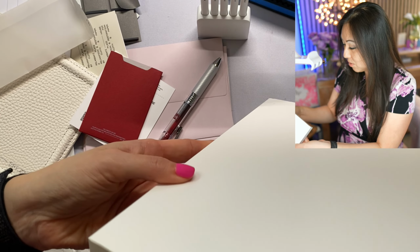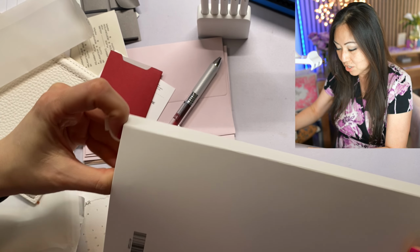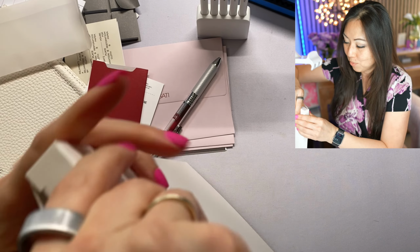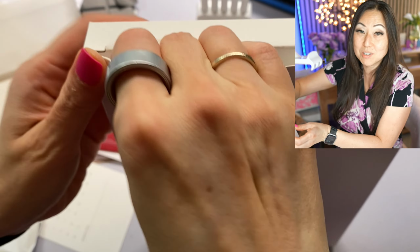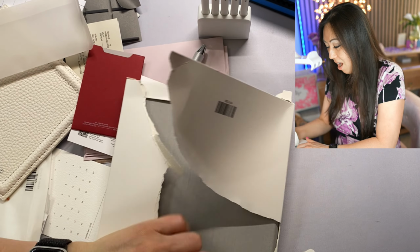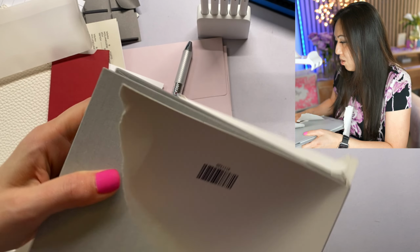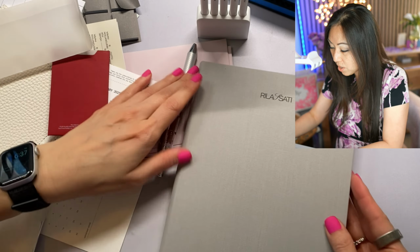All right, we have a box of something. So this must be the main attraction. Can I open it? I cannot. Why do I have difficulties with this? You know what? I'm just going to rip it open. I know that's not how it's supposed to be opened, but I can't do it. And it's not like I'm going to keep the box. It's not like a collector's box like the old Cultivate What Matters boxes were.